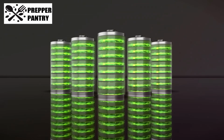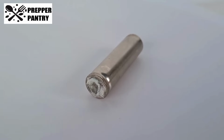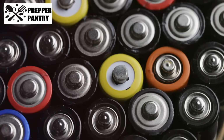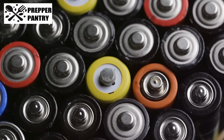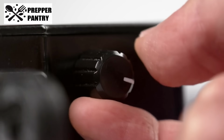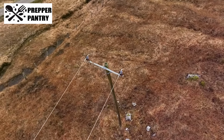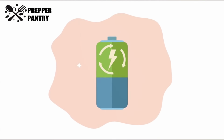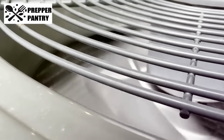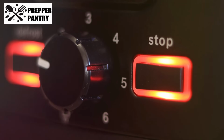You need to look at the LFP battery chemistry. These new lithium iron phosphate batteries last over 3,500 cycles. That's nearly 10 years of regular use. What you want is at least 5,000 watt-hours of capacity. Why? Simple math. Your fridge needs about 2,000 watts to start up, and you'll want to run essential devices too. The game-changing feature in newer models is the split-phase power output. This means you can actually power heavy-duty 240V appliances.